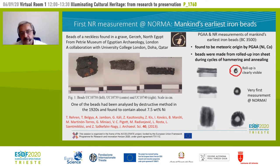Our very first neutron radiography measurements were made at the Norma facility, which was installed in 2012. The laboratory was requested for user time by Tilo Rehren, who brought us three beads of a necklace found in a grave at Gerzeh, North Egypt. The question arose from the archaeologists of University College London, Doha, Qatar, of how it was possible to make such beads 2,500 years ago, before the Iron Age in Egypt.